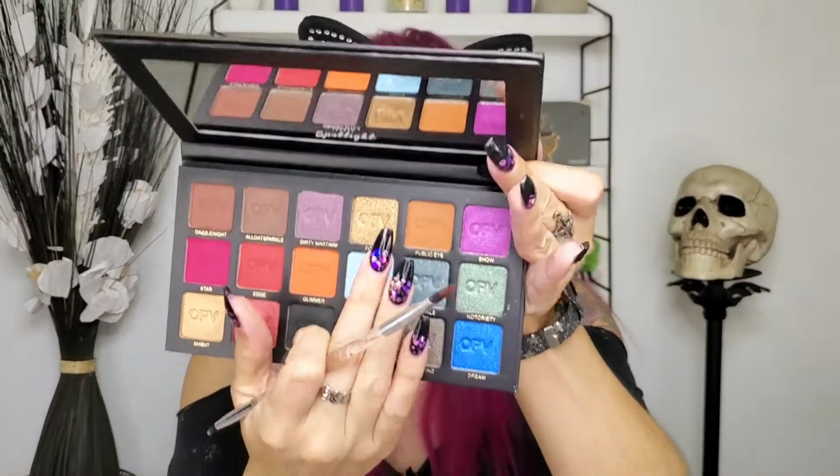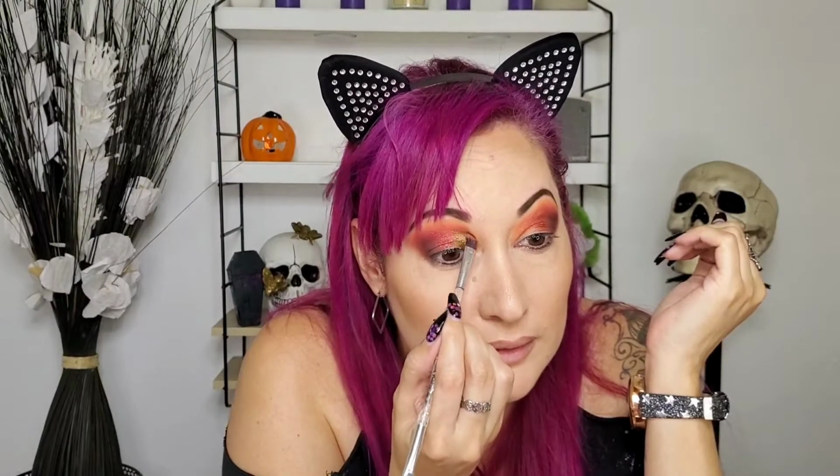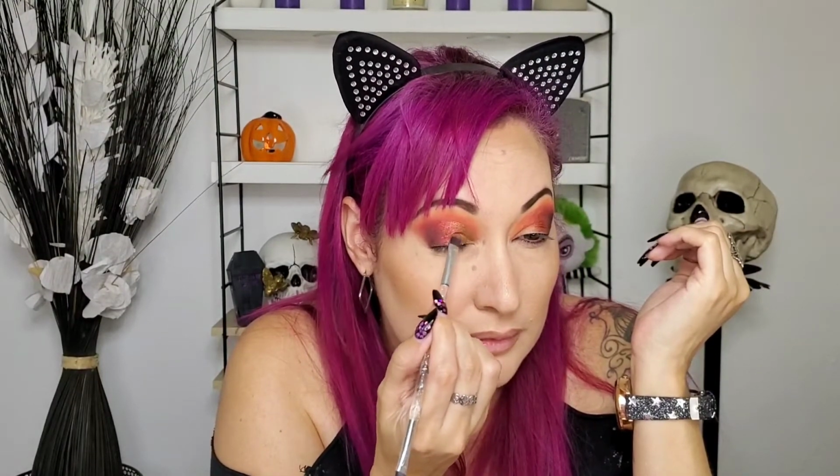Let's try the other shade, which is Focus. This one seems more promising. Let's see. Oh yeah, that one's nice. Now we're talking. Let me see if I could go back to that red and kind of help it out.